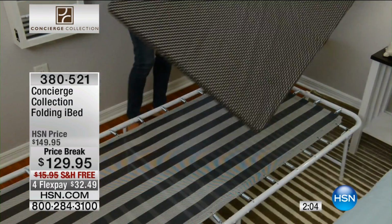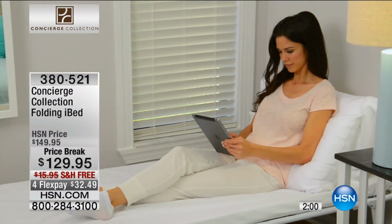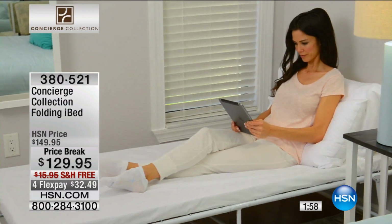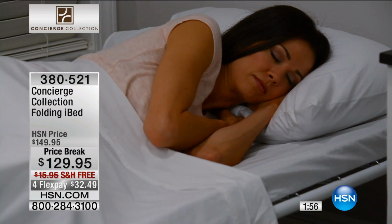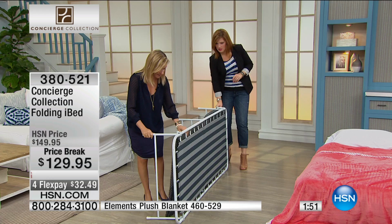The funny thing is this is simple. It's not a headache to set up. It's not a headache to put it away. You don't need a lot of space for it. Sometimes the temporary beds don't fit in the space that you have. If you have limited space, this is probably the smallest footprint.